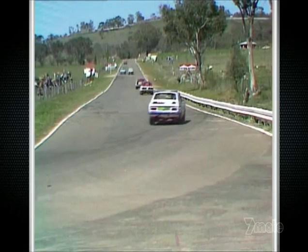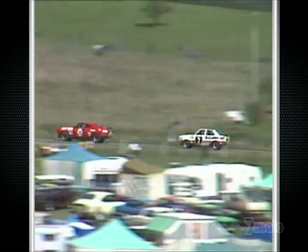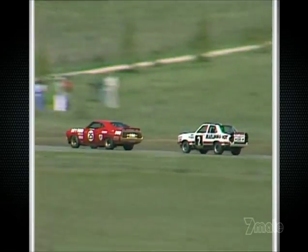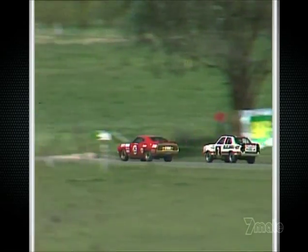But in the meantime, Peter Brock seems to be dropping back quite a bit. You can see how close now Bond is to Moffat. I think that's the situation. It's not that Brock's fallen down, but Bond, I would say, has been given a pit signal to go and put the pressure on Moffat.